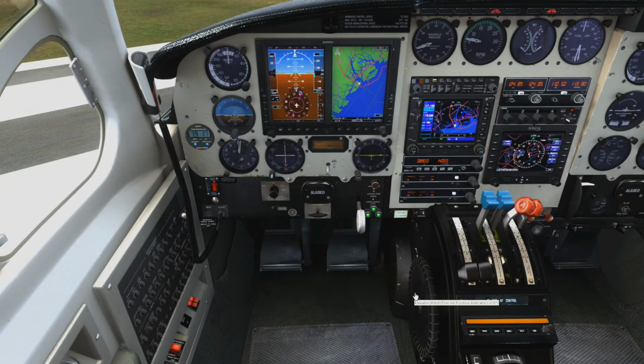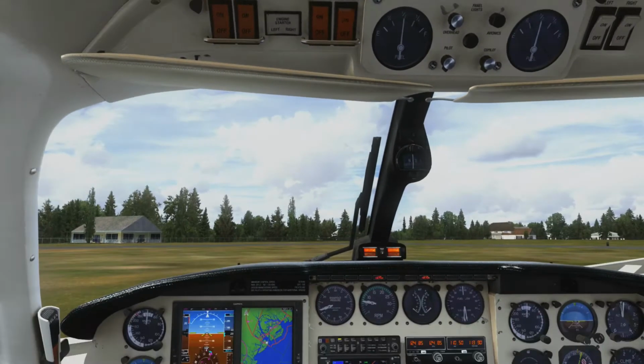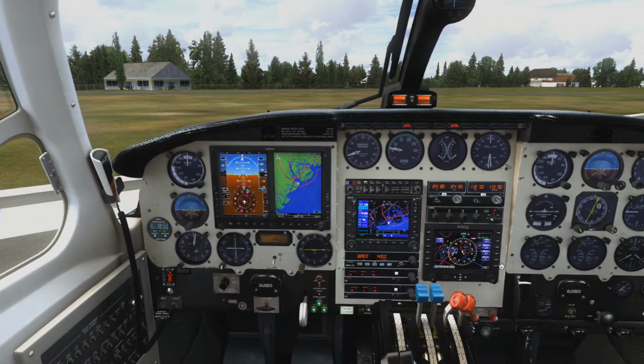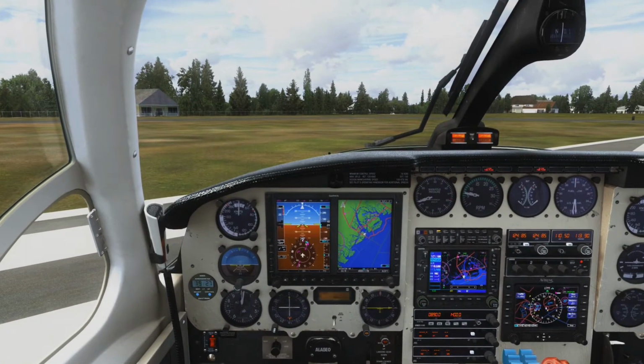Let's see. Pedal heat, prop heat, windshield heat, as you want them. I'll go ahead and just turn them on just to be safe. So that's all on. Avionics as required. Transponder, we'll go ahead and turn that on. Make sure I got my landing lights on now that we're actually on the runway. Strobes. All right, let's get turned around and get on out of here.